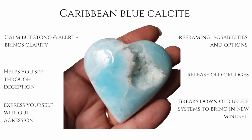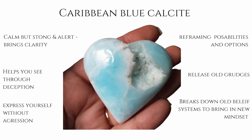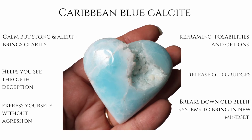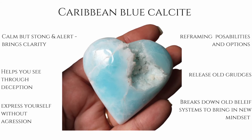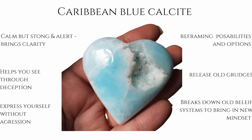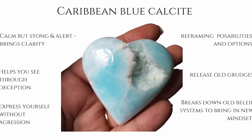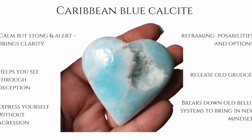There was lots of deception and misunderstandings around the border in Afghanistan and Pakistan. There's a lot of deception going on around now in the world. I don't even have to reference it. Everyone knows what I'm going on about. But yeah, this can help you. Caribbean blue calcite can help you through deception at any time in life. And I'm not saying you have to get it now because of everything that's going on.